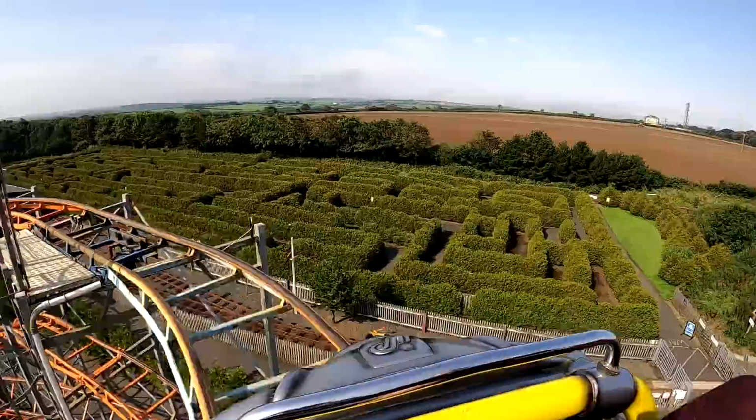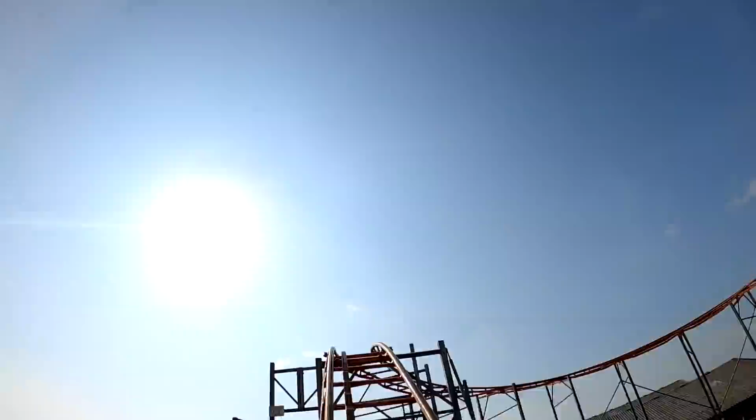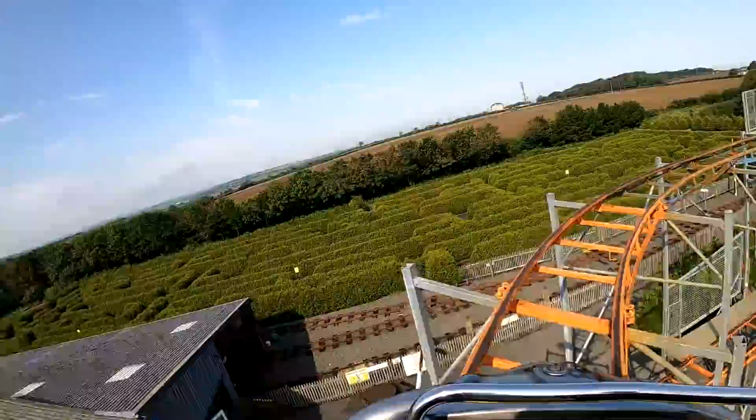There's a maze though down there, big maze. Here we go. Whee! Oh, Cosmic Typhoon. But yeah, there's all the buildings. Such a weird little park. Whee!